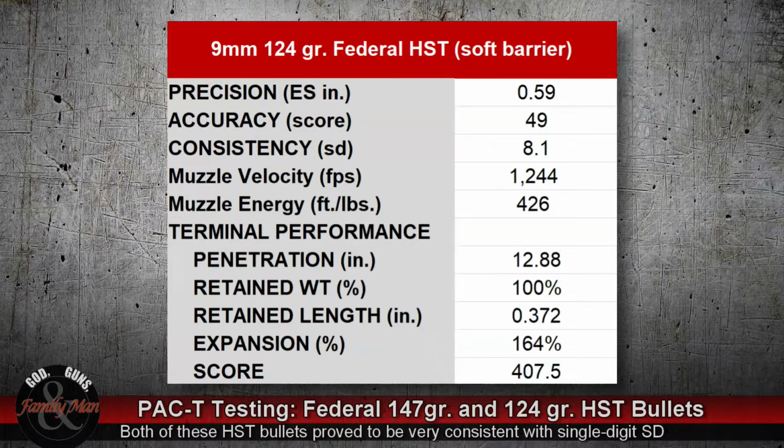Now let's look at the terminal performance numbers. 12 7/8 inch of penetration. Jacket and core did not separate. That's really important. Of course, we don't see that too much anymore. Weight of the bullet after firing 123.6 grains. That's 99.7% weight retention. Effectively, that's 100% weight retention then.